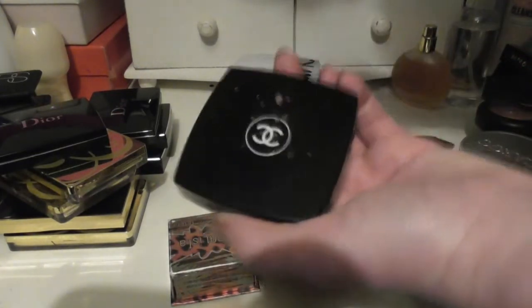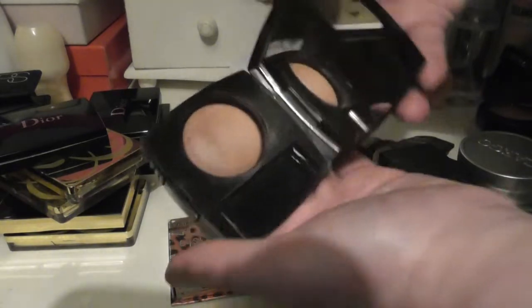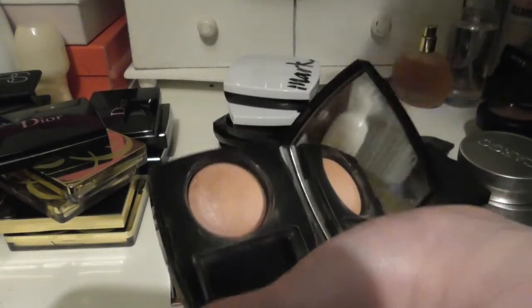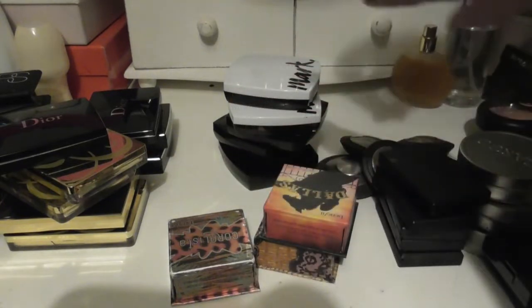And going from Primark onto Chanel, this is in shade Evocation. If I can get it open. It is quite old, but it's still beautiful. It's the only Chanel blush that I own.